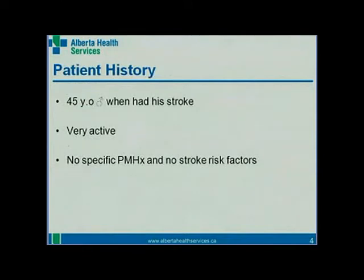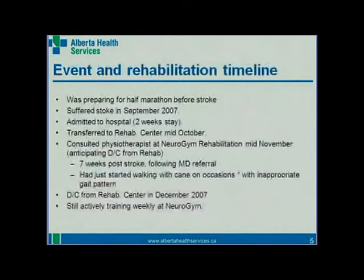So the client I'll be talking to you about today is not 45 anymore, but he was 45 years old when he had his stroke. He's a very active guy, and he had no specific past medical history and no specific stroke risk factors. Actually, it's a pretty interesting story because the client was preparing for a half marathon just before his stroke.